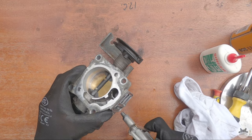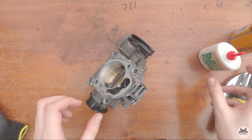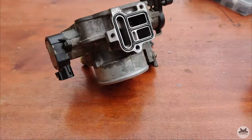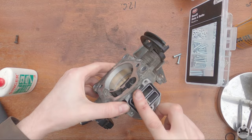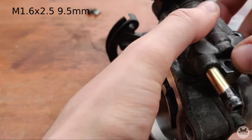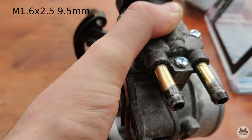Before reassembly, dust everything with compressed air again. Make sure that the new gasket matches the old one, then cover the gasket as well as the mating surfaces with a bit of oil, and insert everything into place. The original bolts were pretty nasty, and while I had bolts with matching threads in my little kit, they were too long. So I cut them to length using an angle grinder. Naturally, this is not the nicest solution, but it should work just fine. Screw in the bolts and make sure everything is tightened well.